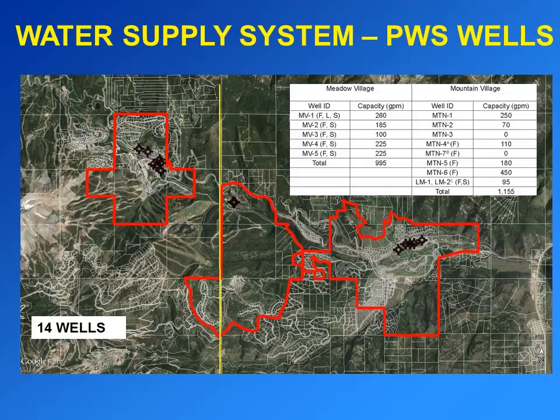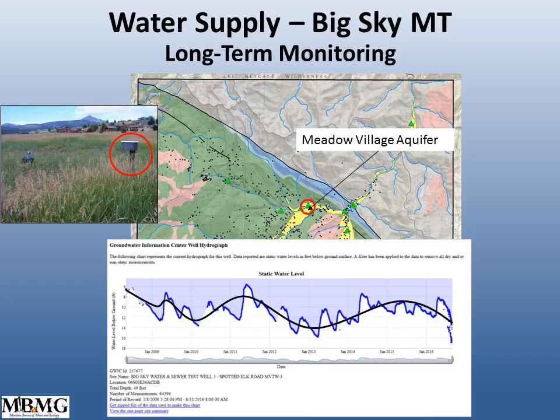If we take a look at where the public water supply wells are in the area, you can see that there's the cluster of wells in the Meadow and the Mountain, with about 1,000 gallons per minute of production out of each zone. Now, it's not a coincidence that these good production wells are close to the surface water. They're close to the streams. Groundwater and surface water are really connected here in Big Sky.